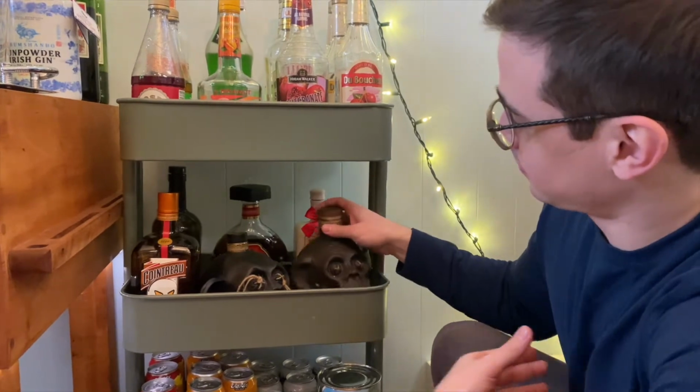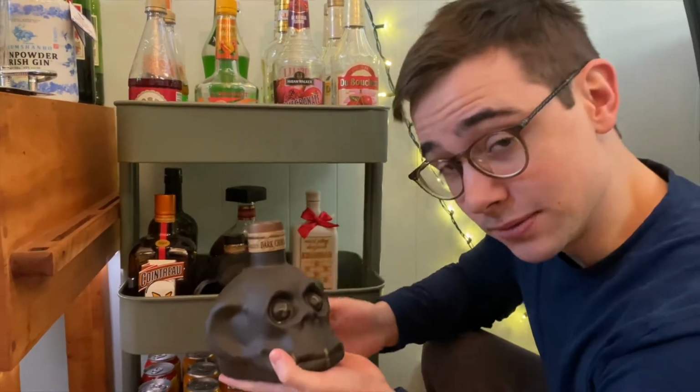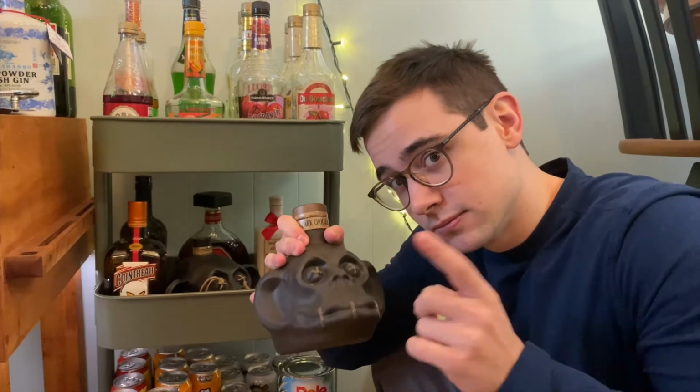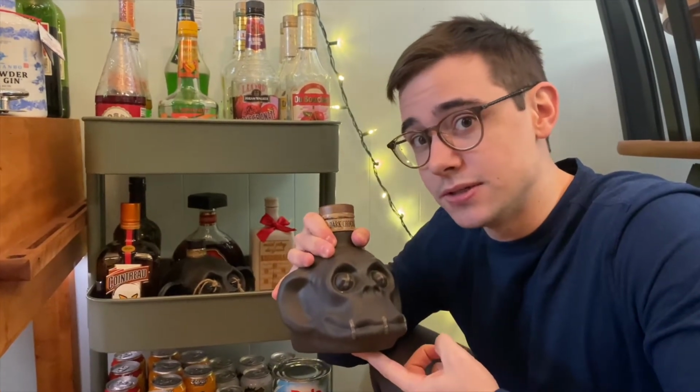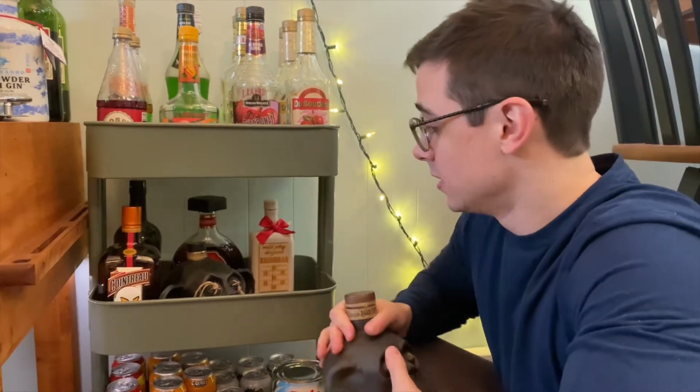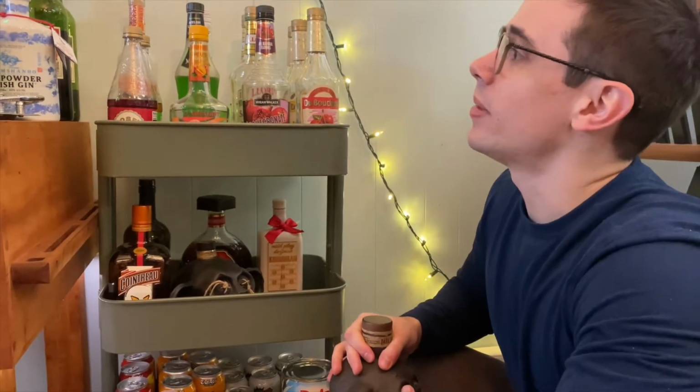In here, we got one of my favorite rums. I'm a rum guy. This is Deadhead Dark Chocolate Rum. If you are a big fan of tiki drinks, I highly recommend you use this as your dark rum compared to other dark rums like Meyer's Rum. Although Meyer's Rum is delicious. I think we have a bottle of it up there.